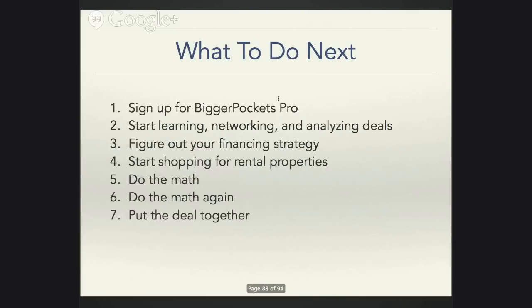And finally, at the end, just put the deal together. Be creative. Don't take no for an answer. Just put together a deal. If it's a solid deal, you can make it happen.